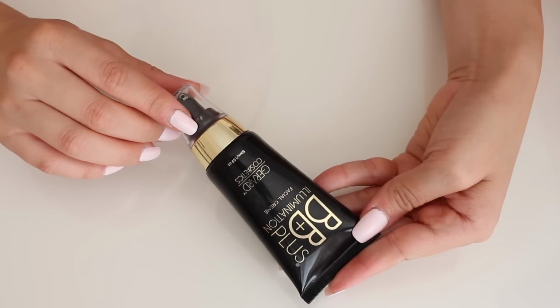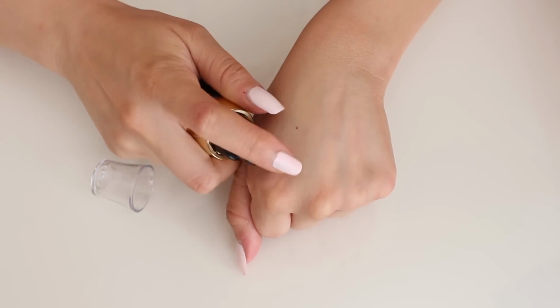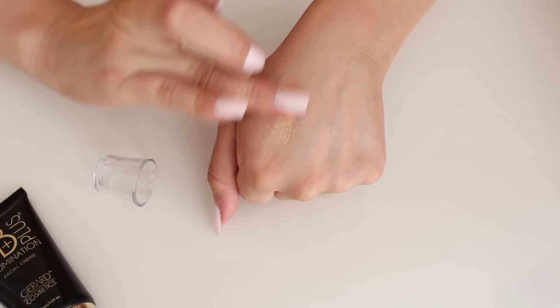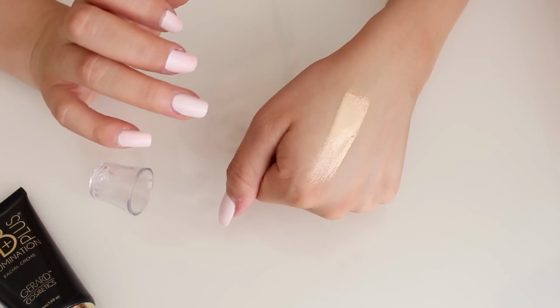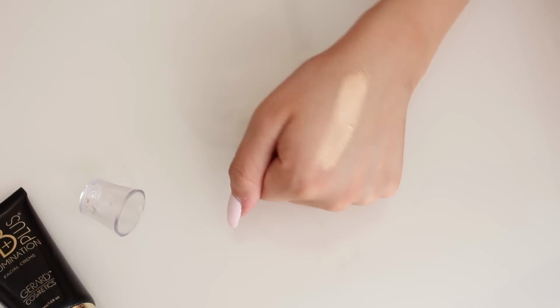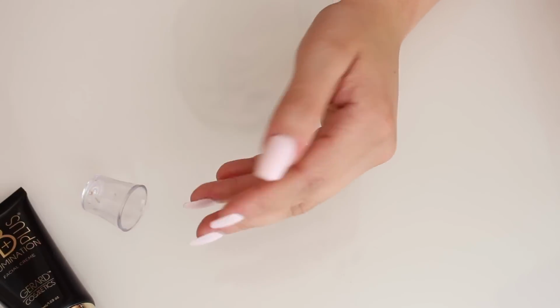You can use it on its own. It's really, really pretty. I'll actually give it a pump. And with this pump, you have to be careful, see, that's a lot right there. But check it out. Ooh! Look at that. Beautiful golden peach color. Okay, now that one, of course, I'm keeping because it is beautiful.